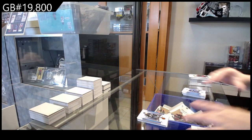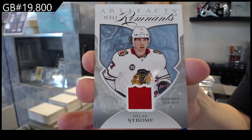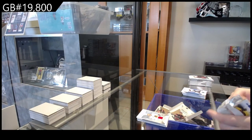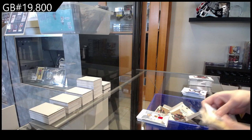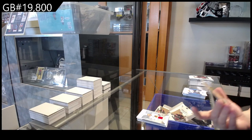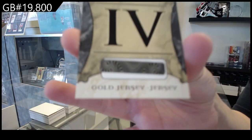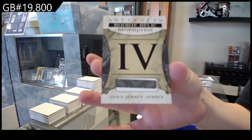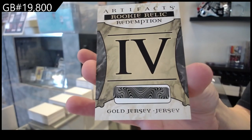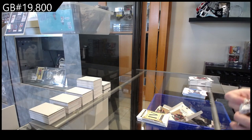We have a remnants jersey for Chicago of Dylan Strome. Rookie redemption gold dual jersey number 4. I think this is 4. I didn't learn Roman numerals in school, but I'm pretty sure that's 4. Is that released, by the way, the checklist? Can anybody let me know? Because that will determine whether or not that's a random.